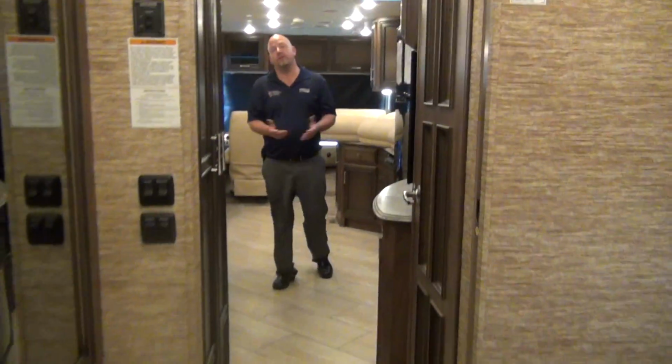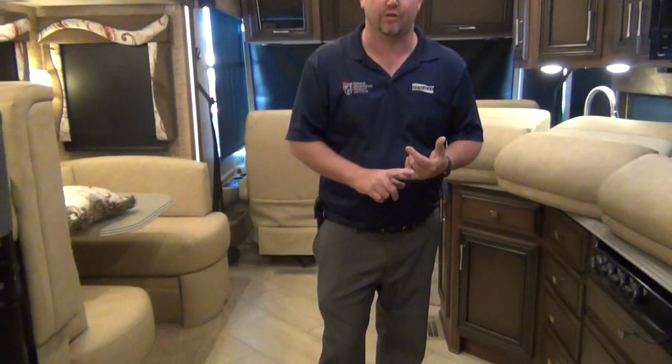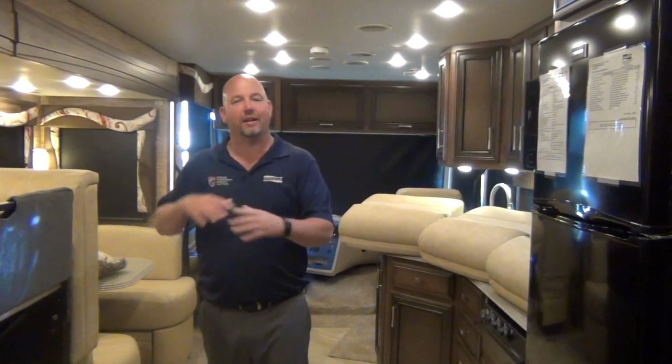Okay, one thing I always try to talk about with the Newmar models is they're second to none when it comes to how well the box itself is built. These are the thickest floors, the thickest walls, the thickest roofs in our industry. They have more insulation in them than anybody else is using. This is not salesmanship. If you come here, I will let you measure the thickness of the walls and compare it to anybody else out there, or the roof or the floor.